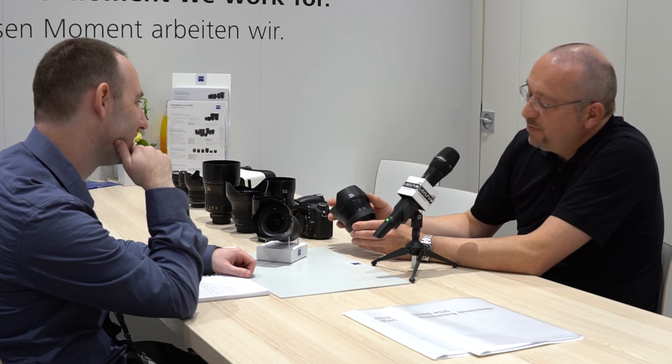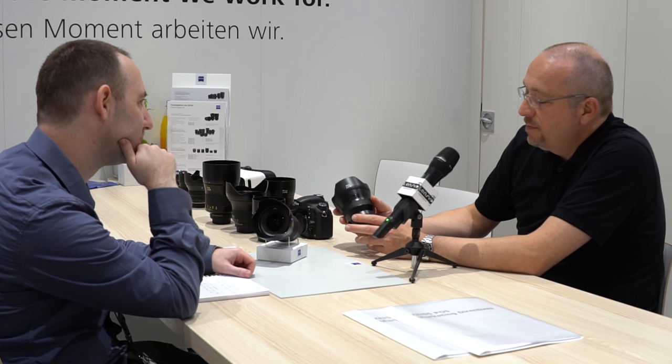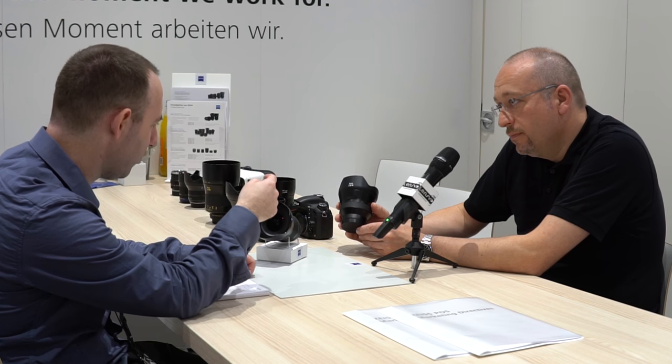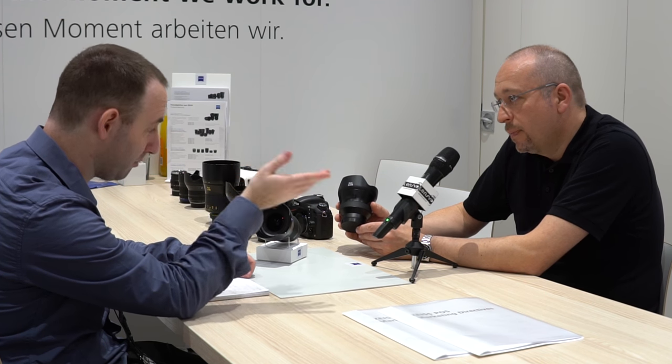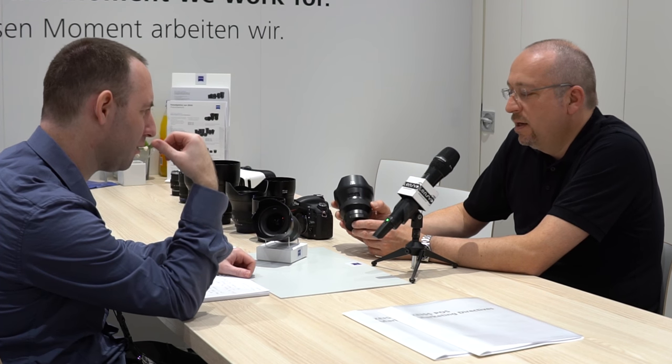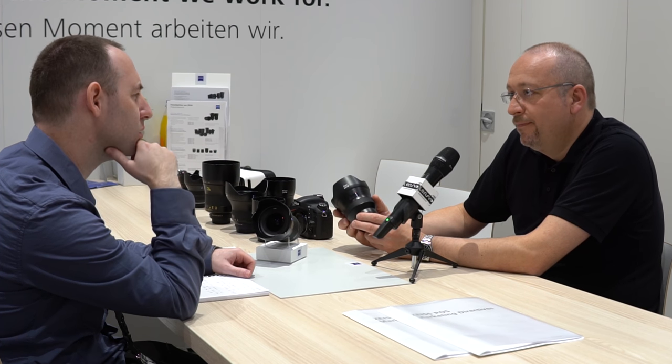It's very nice, especially when you work manually with manual focusing. Of course, you can switch off the autofocus like with every lens, and do very precise focusing according to the display. I see that there is no autofocus/manual switch on the lens itself. You need to do it from the camera. Yes. Did you decide to do it like that?